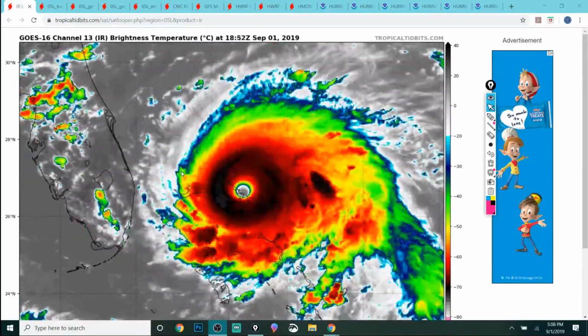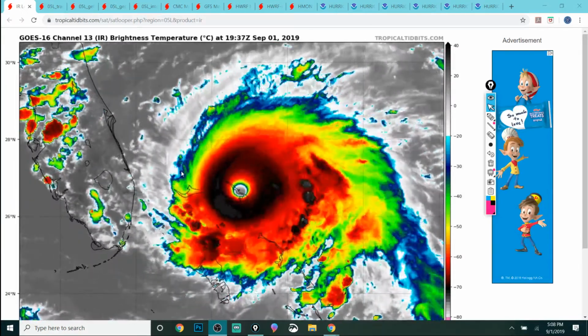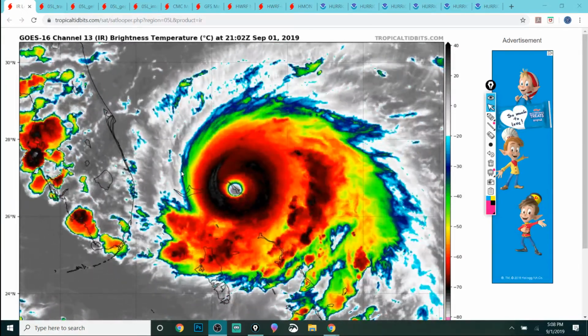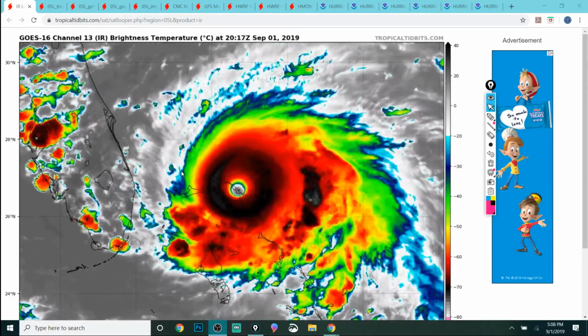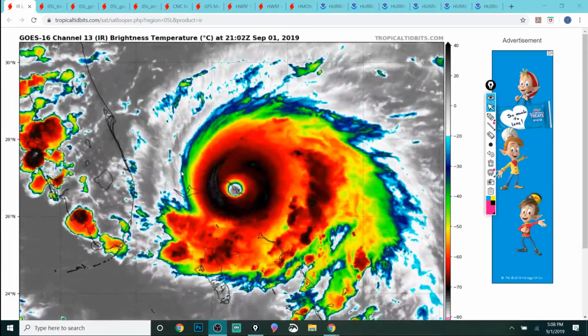Today we're going to be looking at Hurricane Dorian, which is now a Category 5 with sustained wind speeds around 185 miles per hour. That is crazy. Today might be a bit longer than normal because we have a lot of detail to go over.